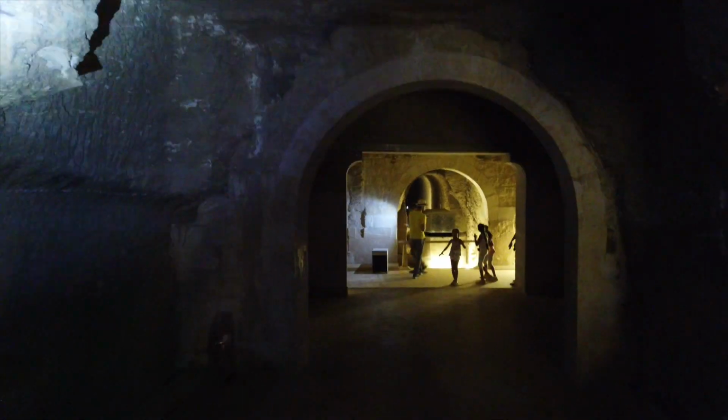Okay, so here you see this is a massive lid, 30-ton lid for a box. This is one of the ones that was never finished. And we should take our time in here.